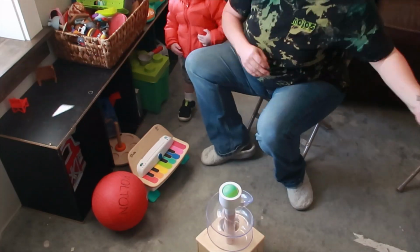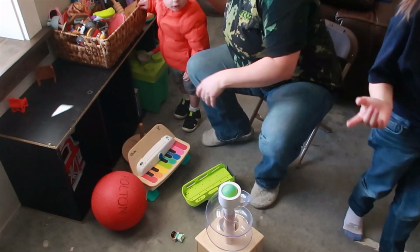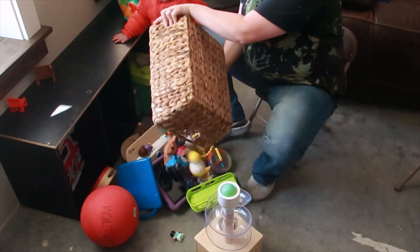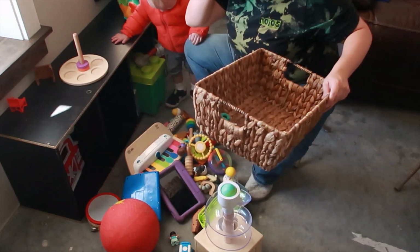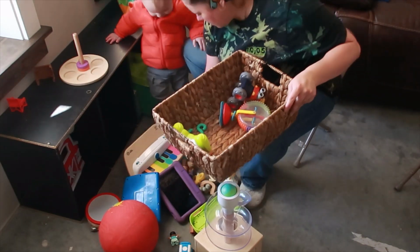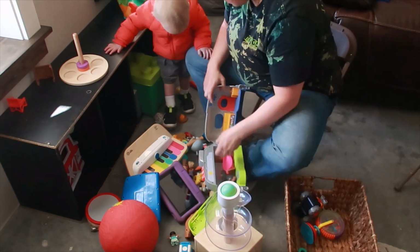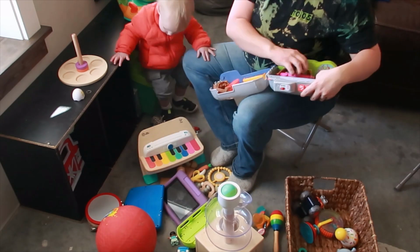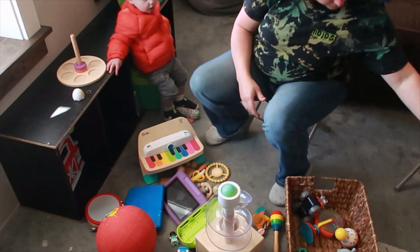We are once again doing toy rotation for Colton. I keep all of his toys in here and the big kids' toys somehow make it in here. I don't know how they do it because they have a whole room for their toys, but it seems like I'm kind of sorting these. It's been a few weeks since I sorted them, so it's okay. It usually doesn't get this bad.